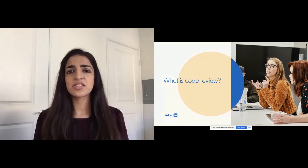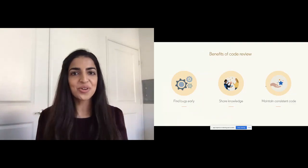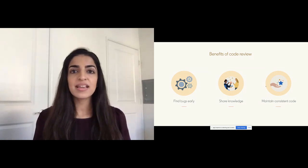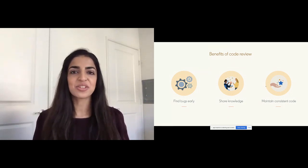So understanding that this is a process, why do we even want to go through the hassle of a code review? Actually, there are many benefits to it. These are the three main benefits that I really like. The first one being, it helps find bugs early on. We do the best we can to identify bugs on our own, but it definitely helps to have a second, third pair of eyes take a look at it as well.